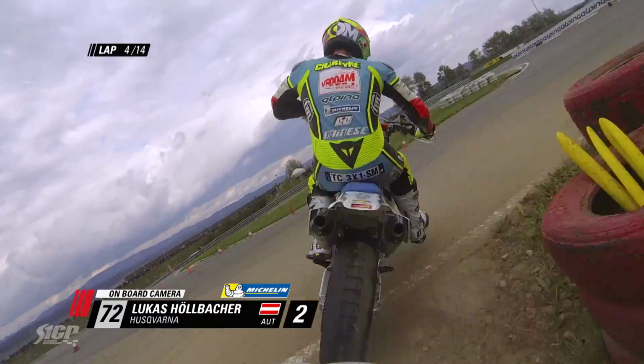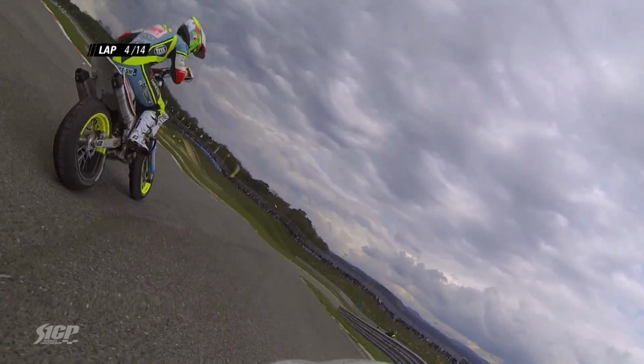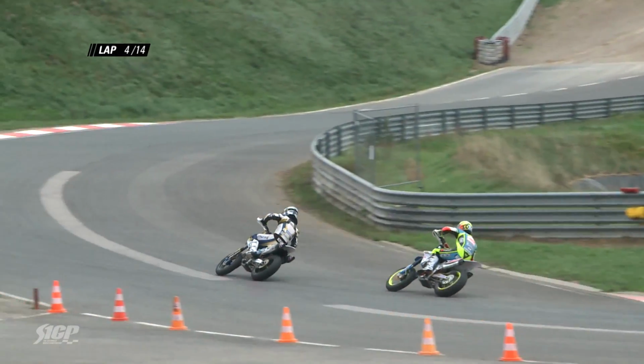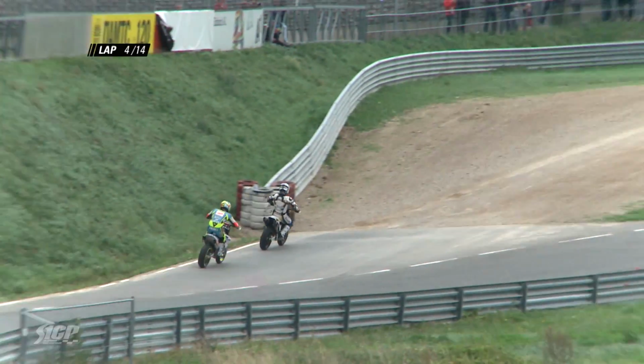All over the back of the Frenchman now. Who knows? He's there, breathing down his neck, takes a long look over his shoulder, surely doesn't want to get involved, and exactly the point. Chareyre just moves aside, gives Hollbacher a wide enough berth to go through.